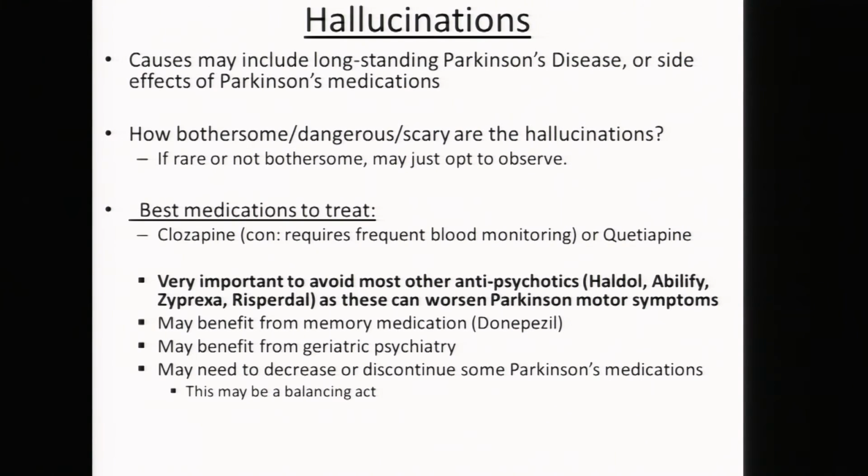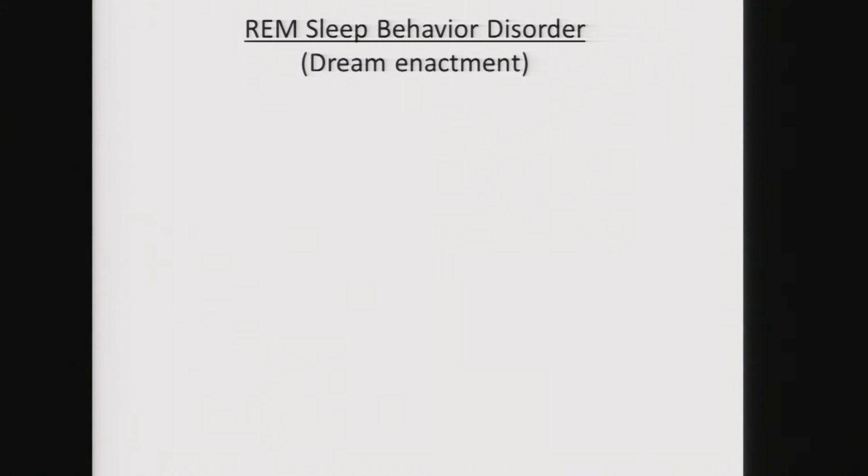Sometimes that helps hallucinations as well. Having geriatric psychiatry again involved could be very helpful. There are pros at dealing with this. And you may need to consider going down on your Parkinson's medications because again, the Parkinson's medications can worsen hallucinations. It's a balance. Moving forward, some other non-movement symptoms of Parkinson's disease. So the REM sleep behavior disorder, which is kind of the dream reenactment, kicking, punching, running in your sleep.